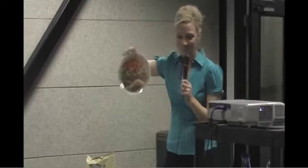Just in general, now that we all know the healthy grains, I'm going to talk about healthy eating overall. So I brought my little handy dandy Captain Play Plate. This is a great visual. Everyone teases me, they say it's not a big enough plate. But that's the idea behind it, okay?